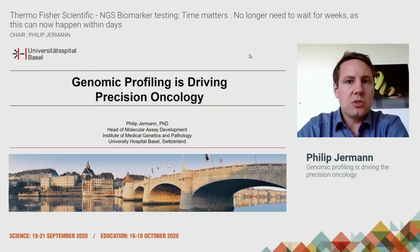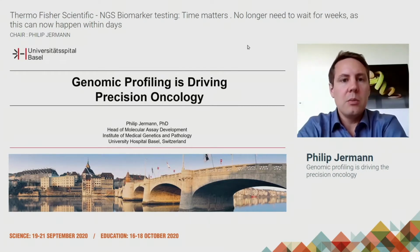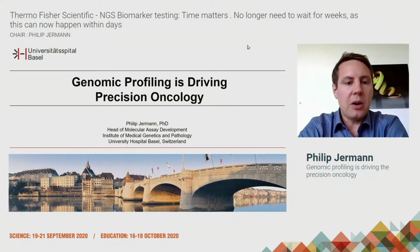So I would like to start with a quick introduction into the topic, and then we will hear more details about specific applications and specific tumor types as well of genomic biomarker testing in today's clinics.